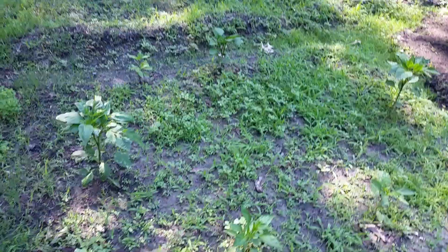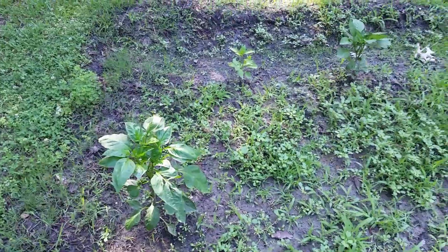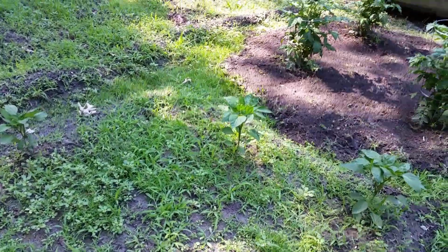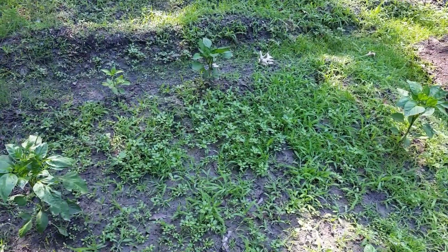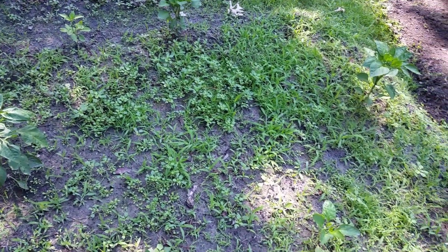But looking at some of the pepper plants, they got flowers on them already, and more likely probably has some peppers coming. So I'll see what I have to do with the peppers, because I don't think I want to deal with any more grass than I have to.